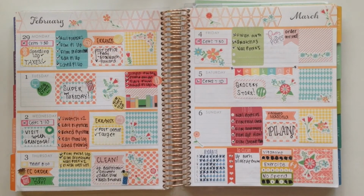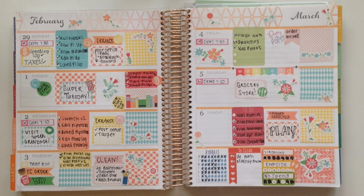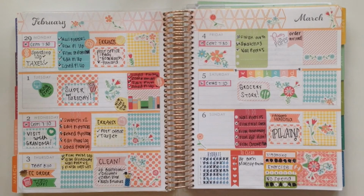I absolutely love the pastel colors and the designs, and I think this is a great mix of functional and decorative because I do have a lot of decorative stuff going on here with the flowers and the full boxes, but at the same time, I have a lot of full to-do lists as well, so it just worked out really, really well. My plan with me for this week is vlog style, so you can go ahead and check that out if you want more information on how I put this together.